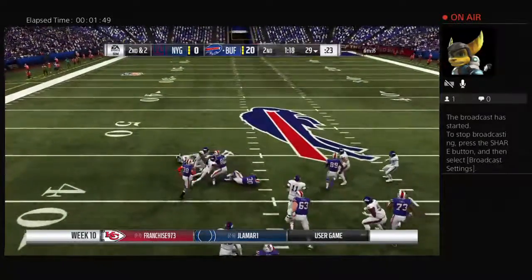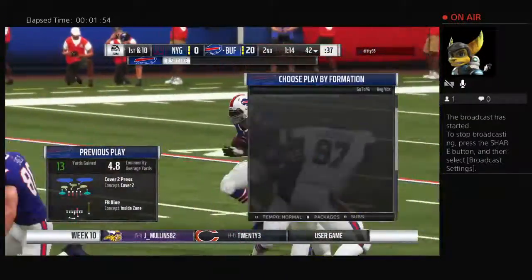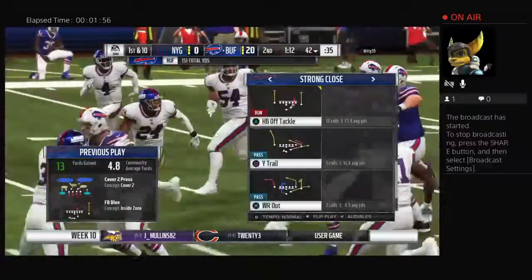And what a really nice game right there on 1st down for them. Brings up a nice 2nd down for them. It's a gain of 13 and a Buffalo 1st down.